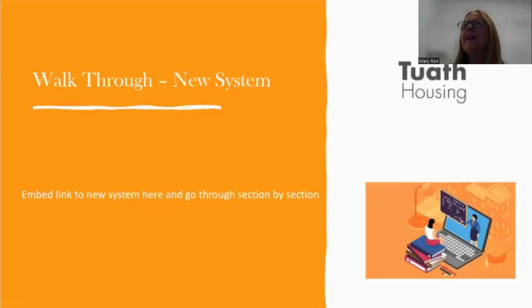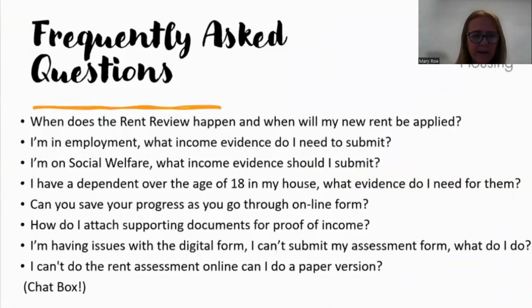So the first one here is, when does the rent review happen and when will my new rent be applied? So the rent review, it generally used to always happen earlier in the year, and due to this new digital link coming in, it's just happening a little bit later this year. But the new rent will be applied on the first Monday of May. So that'll be your new rent start date.